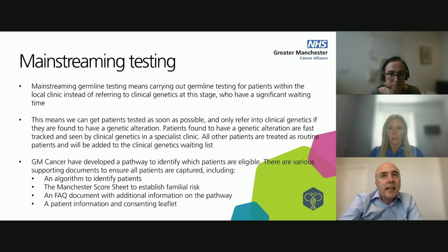This kind of service is provided with the backup that we're going to provide some guidelines of how to identify patients and how to refer them. But the core element of this is that if you are unsure about whether or not your patient is suitable for testing, or there is something out of the ordinary that can't be answered using the algorithm or the test, you should still obtain clinical genetic advice as you usually would.